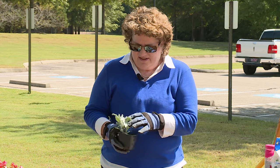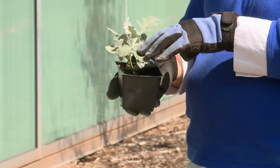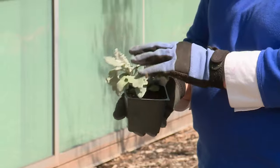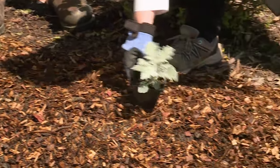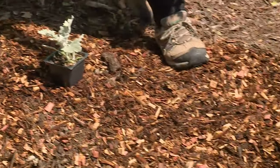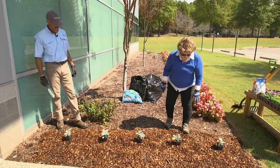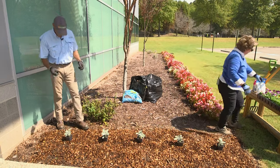But this is Dusty Miller. It's evergreen. It's a biennial. And sometimes it blooms on the second year. Yellow flowers. But right now we want it for the nice foliage color. And we have five of them. Okay. So I like to see them in the center of the bed because if they do like what they did before, we can leave them in the bed for the summer. That looks pretty good. So we can plant these.